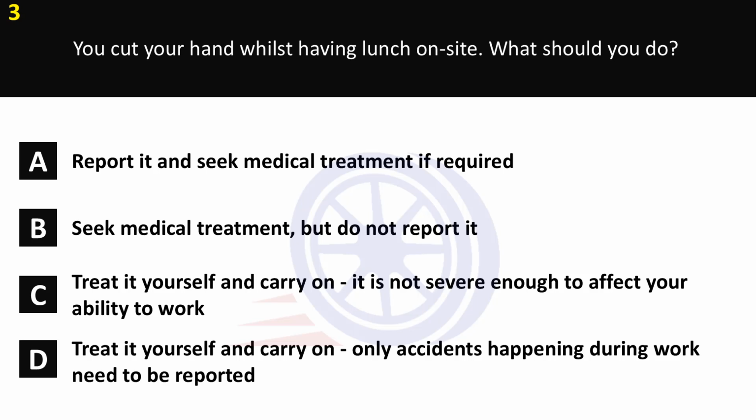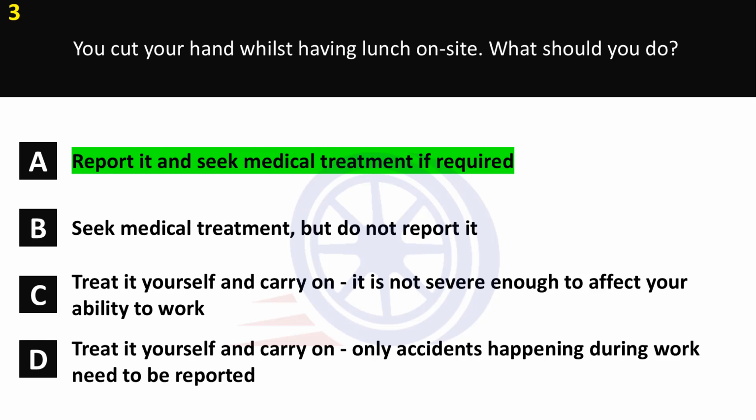You cut your hand whilst having lunch on site. What should you do? A. Report it and seek medical treatment if required. B. Seek medical treatment, but do not report it. C. Treat it yourself and carry on, it is not severe enough to affect your ability to work. D. Treat it yourself and carry on, only accidents happening during work need to be reported. Correct answer, A. Report it and seek medical treatment if required.